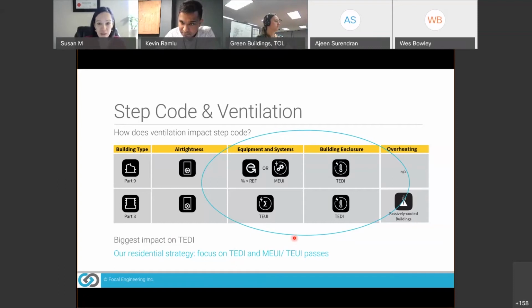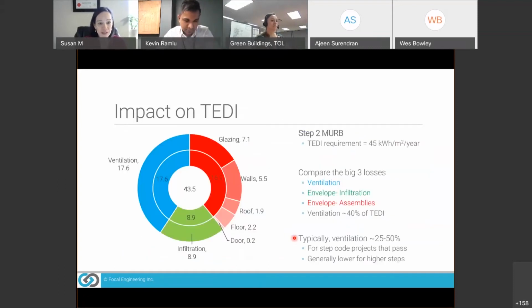So let's jump into how ventilation impacts the TEDI. I want to introduce you to our donut chart. That's what we call it. This is a graph that we put in all of our energy modeling reports. The one I'm showing you here is an example from that step 2 MURB in Victoria. For that particular building, the TEDI requirement is 45 kilowatt hours per meter squared per year.